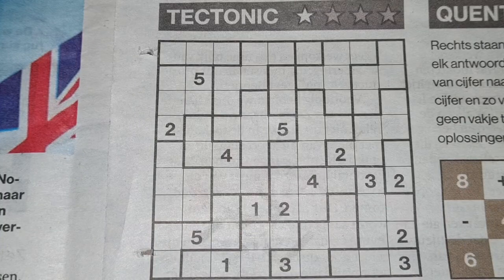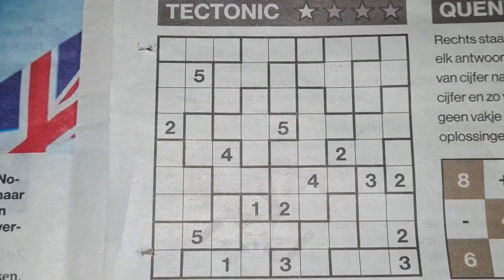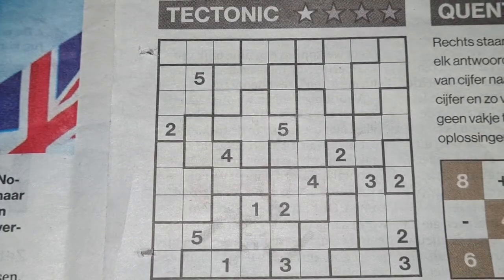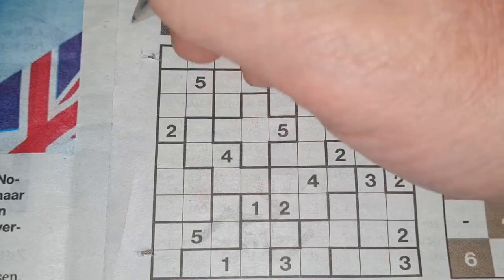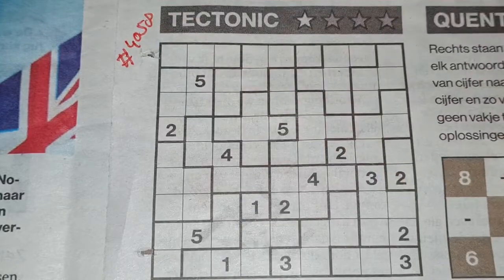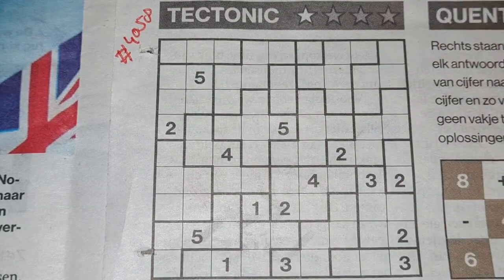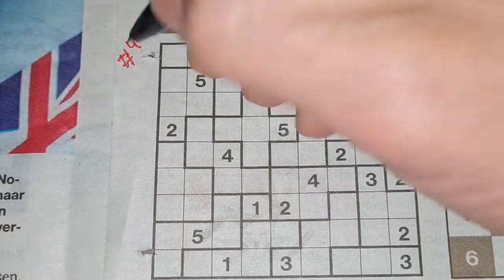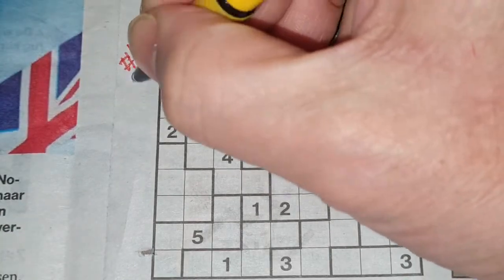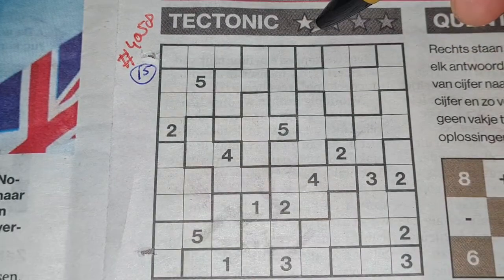This will be a number. Let me see which number it will be. 4058. Before I start, I always count the printed digits. Well, this one has 15 printed digits. Should be an easy one because it's indicated with 1 star.